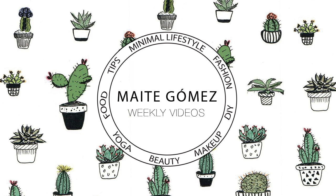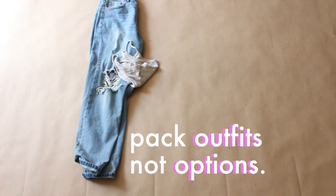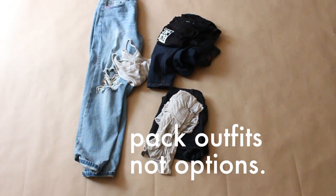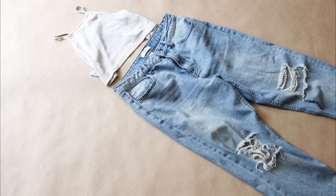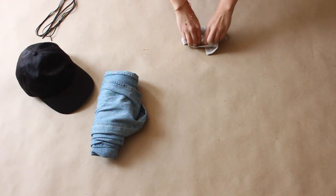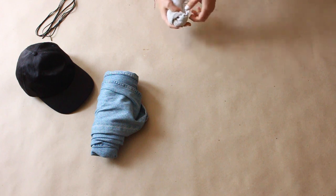The first tip I'm gonna give you is to pack outfits and not options, because if you don't, you're gonna pack so many clothes and so many things and you're not even gonna wear them. So this is the outfit one, and I recommend you to fold your clothes like this.